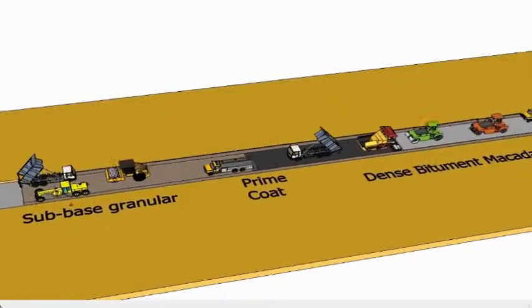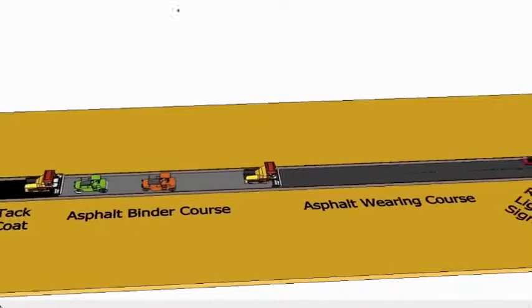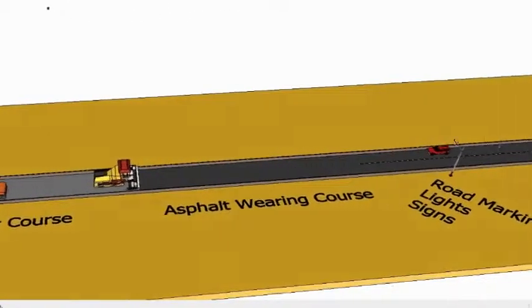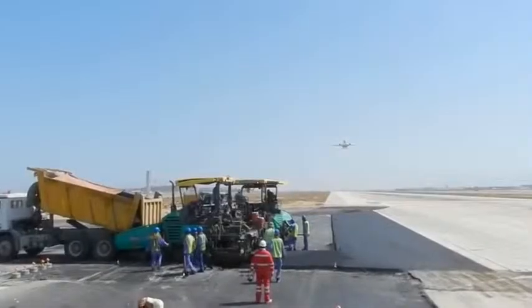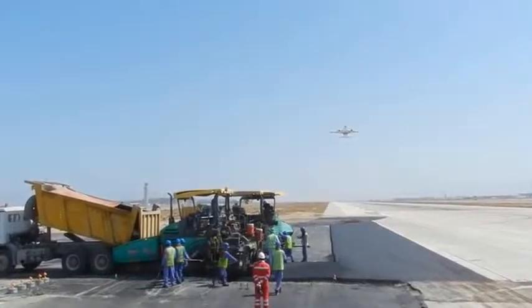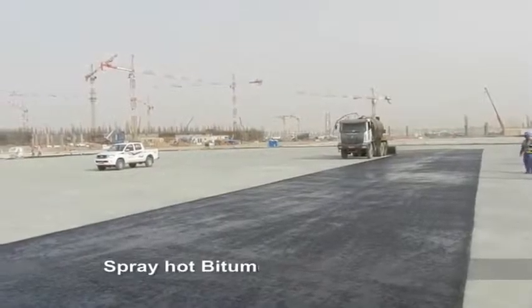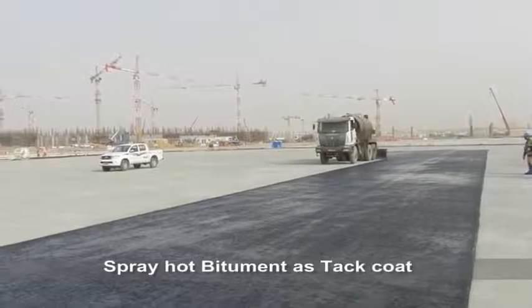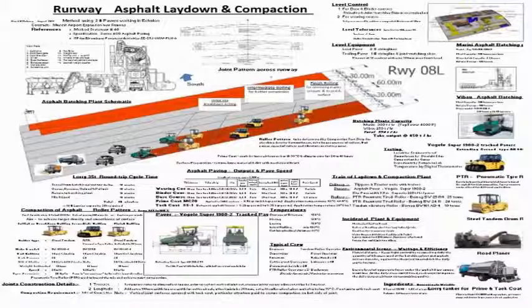3D animation showing the construction sequence, methods and plant to construct a road. Asphalt laydown and compaction operation. The asphalt paving process uses paving machines on tracks, tipper trucks, compaction rollers, string lines and matching shoes for level.